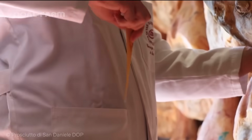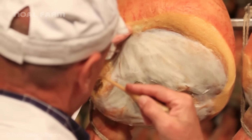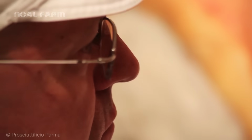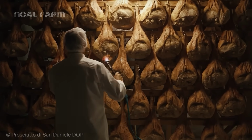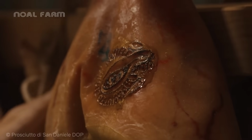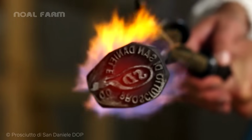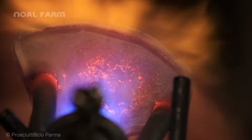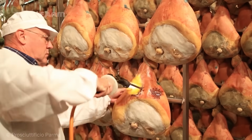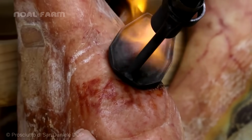Before the ham is released to the market, an expert uses a needle made from horse bone to pierce multiple spots on the ham and smell it. If the ham meets the standards, this stamping tool is used to imprint a mark on the meat. The stamp on Parma ham helps verify its origin and ensures that the product is made according to the procedures and standards of the Parma region in Italy.